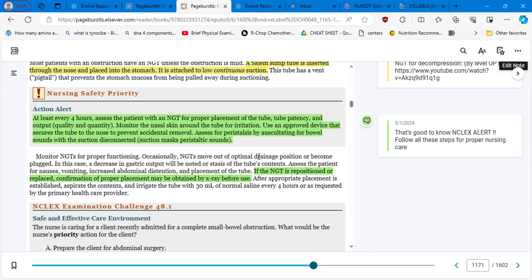Okay? Nursing safety priority. At least every 4 hours, assess the patient with an NG tube for proper placement of the tube, tube patency and output, quality and quantity. That's good to know. NCLEX alert. Follow all these steps for proper nursing care.